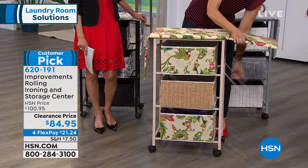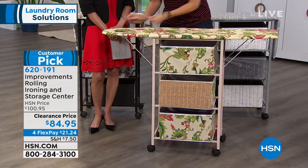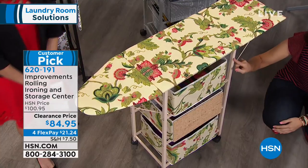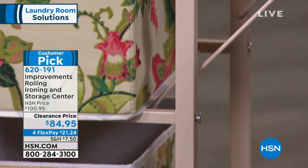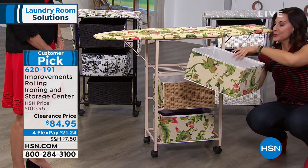I mean, it literally takes seconds to make it into an ironing board, just like this. Love it. You're getting all of this beautiful storage on a full metal cart. You'll notice that the metal also coincides back with the color of whatever you get. So we have a beautiful ivory metal here. All of the baskets are reversible.